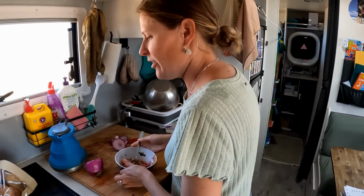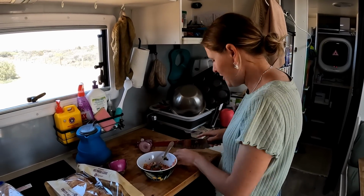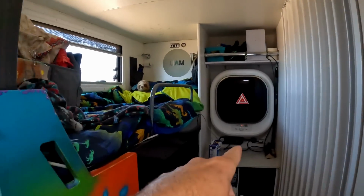So I've got a Vienna loaf. We're going to fry that up and then top it off with this. Put some feta on it. It's going to be delicious. Oh yeah, it was so good last time she did it. And as soon as we get home, I'll put the load of washing on.